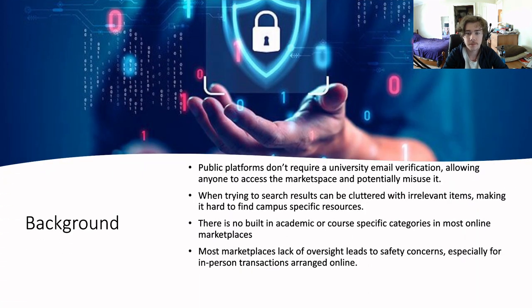There is no verification system for most online public platforms such as Facebook, eBay, and Gumtree. That means anyone can access the site, anyone can use it, which is dreadful.